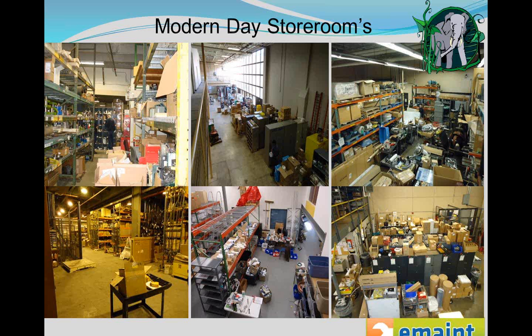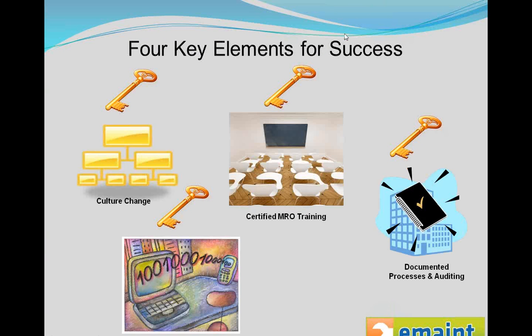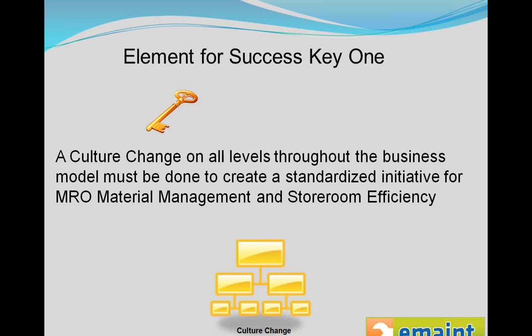All these are separate storerooms from across the nation, from Alaska to the southeast to the Midwest. I believe one is even from the northeast up in the Boston area. Not much has changed or improved over the years. A lot of opportunity. Let's look at the next slide for the 4 key elements for success. These elements include cultural change, certified MRO training, documented processes and auditing, and CMMS.